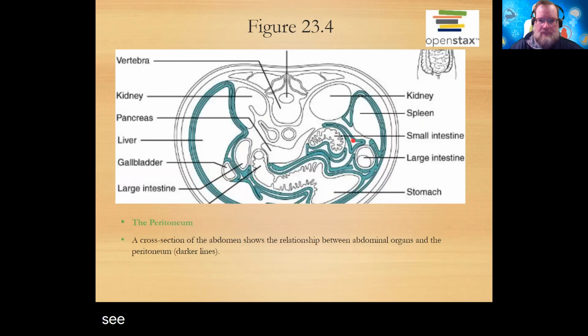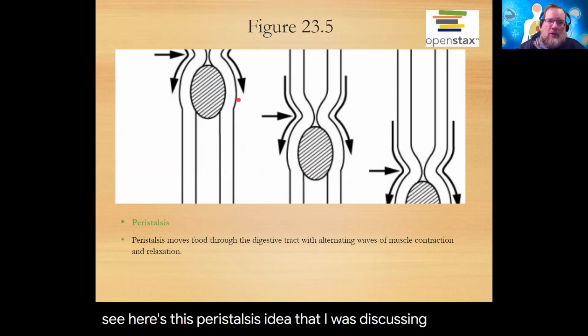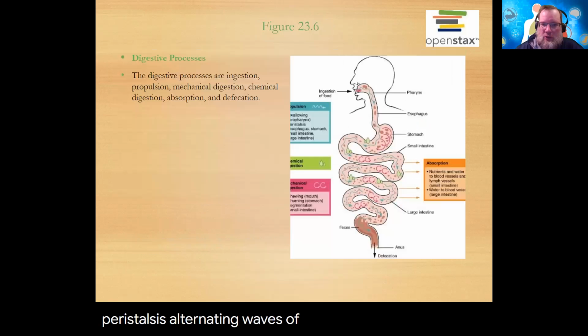Let's see. Here's this peristalsis idea that I was discussing earlier, where we put a bolus in the esophagus and we squeeze just above it, and it keeps moving down, squeeze above it, keeps moving down. So that's what we see going on here. Peristalsis, alternating waves of muscle contraction.